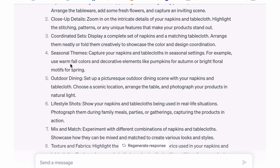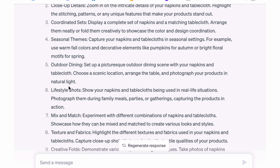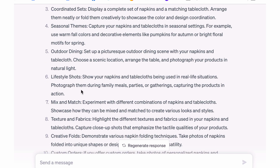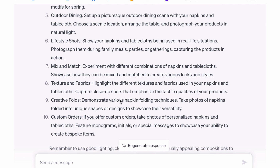You can use warm fall colors and decorative elements like pumpkins for autumn, or bright floral motifs for spring. That would be nice. Outdoor dining, other lifestyle shots. Mix and match: showcase how they can be mixed and matched to create various looks and styles. Demonstrate various napkin folding techniques. That might be interesting. Take photos of napkins folded into unique shapes or designs to showcase their versatility. That might be something to consider.